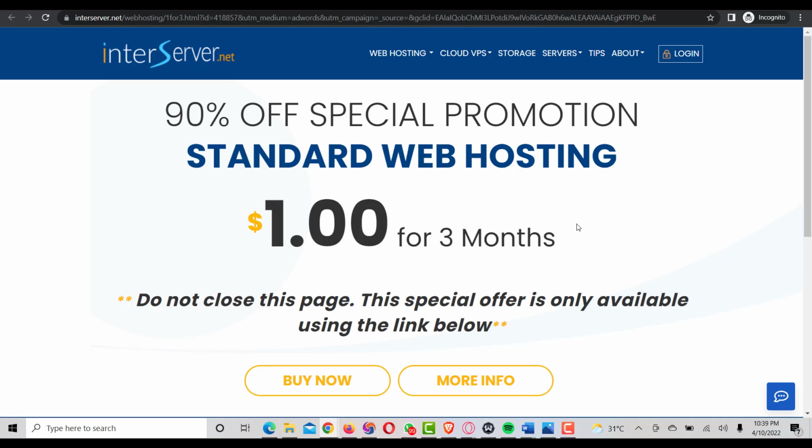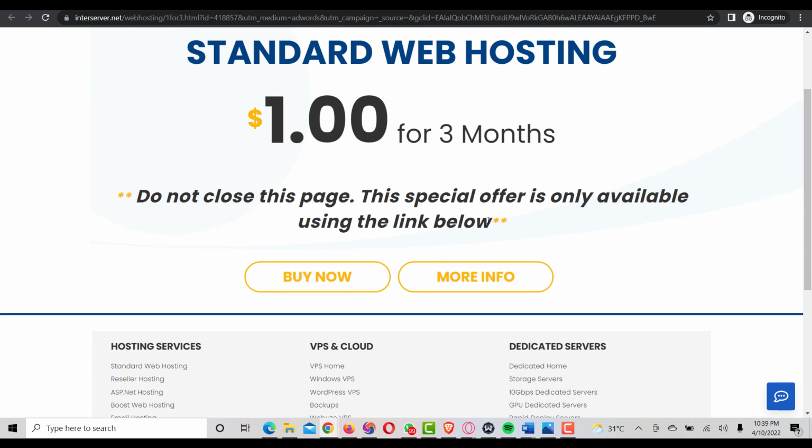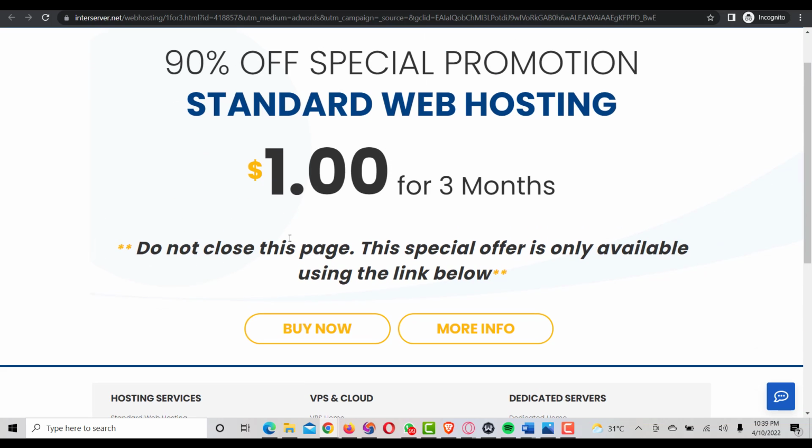list. So it said 90% off special promotion standard web hosting and $1 for 3 months. That's insane, and this is different from all the other ones we have looked at so far. So this is $1 for 3 months. This particular page is a special offer page, and you can just look into it, and if you actually want to go into this, you can just buy from Interserver. So I believe this actually makes sense.